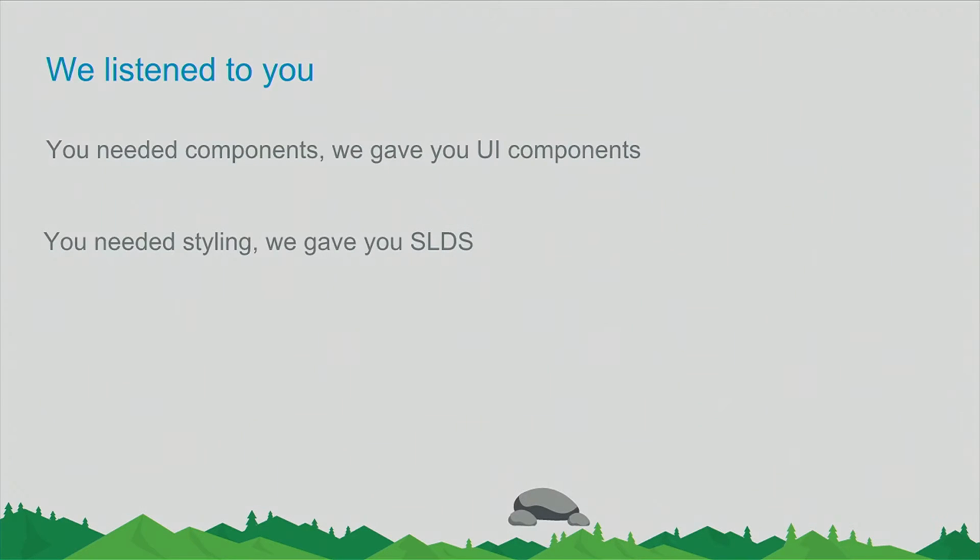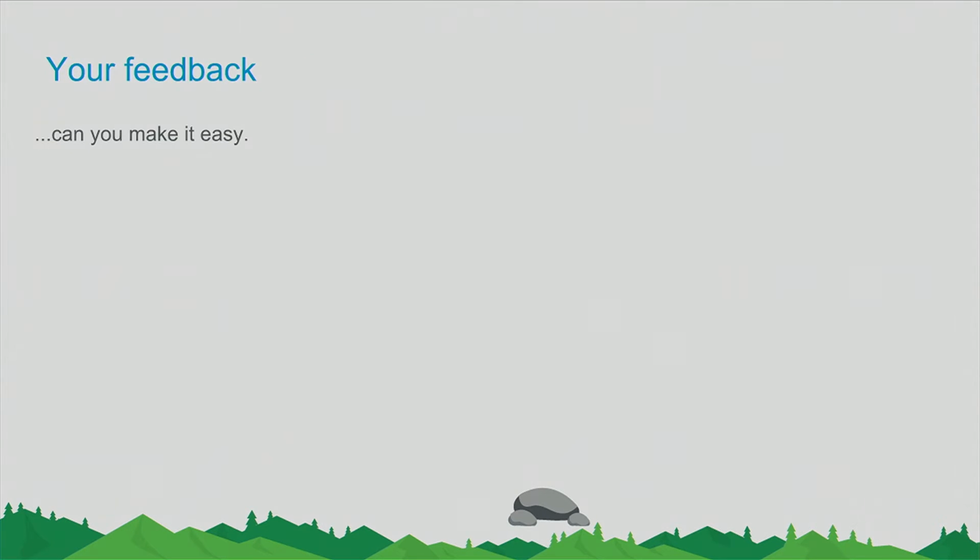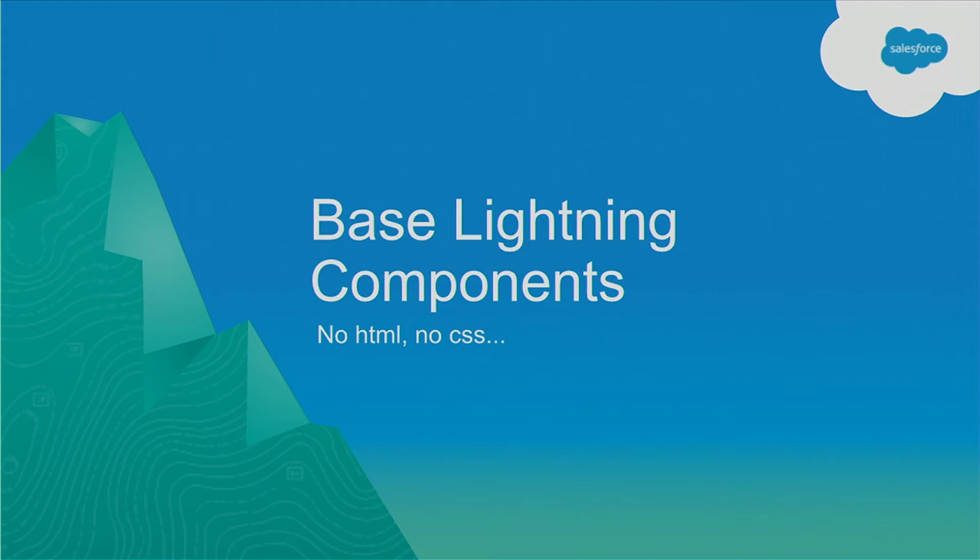The guys who are behind here, the CAM design systems, which was awesome because the designs were standard, the markup, CSS, everything was available. But then putting them into UI components was still a lot of work. So the feedback we got was, you need to make it a lot more easy. So that's how we came to Base Lightning Components. So no HTML, no CSS. We want to let you build your business logic. That's it, to make it as easy as possible.